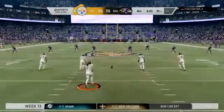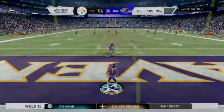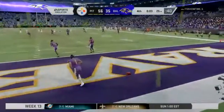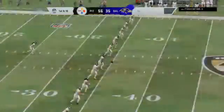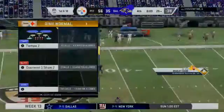Set now to kick this one away, and off it goes. The Ravens take over at their own 25-yard line.